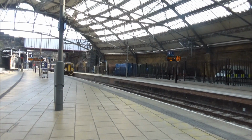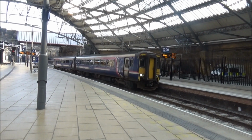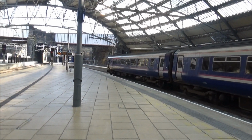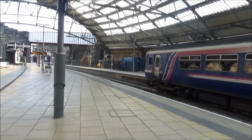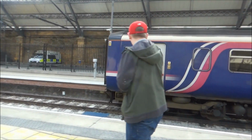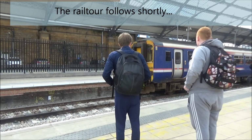Okay, whilst we're waiting for our rail tour, here comes 156449, it's the next ScotRail livery. No, it's not. This is one of the former units that moved over to Northern, the latest ones that moved. It's in the old Barbie livery. I believe we'll be from Manchester Airport. There we go.